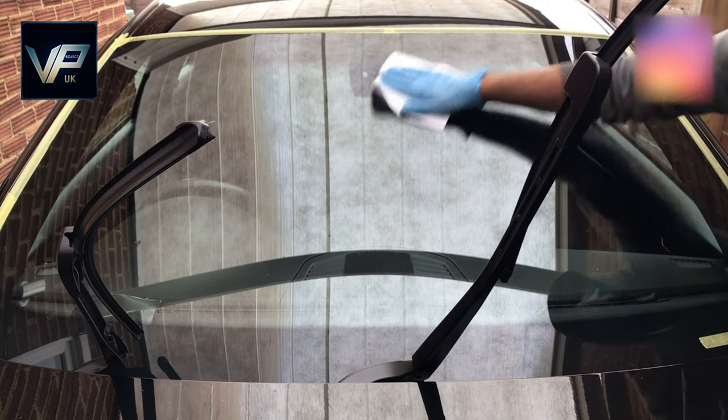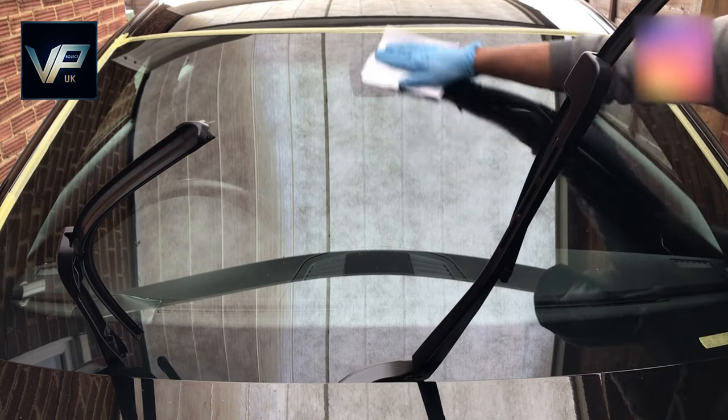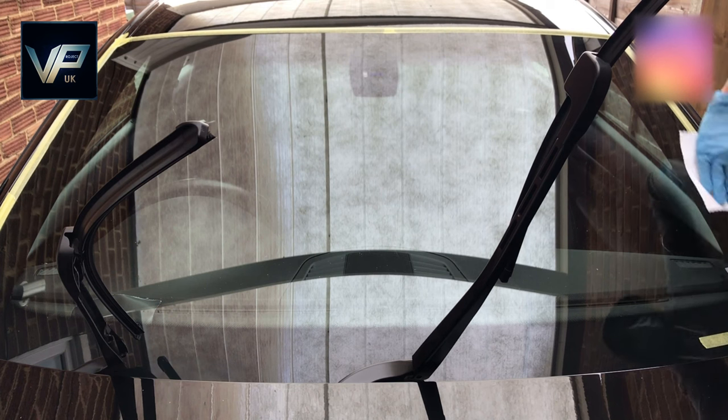I'm not applying any pressure, just making sure that anything on the surface is taken off. So no pressure at all, just even out the layer itself.